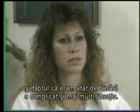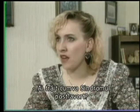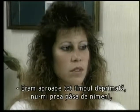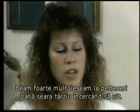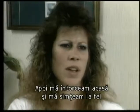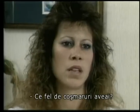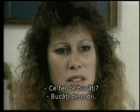Are you experiencing post-abortion syndrome at all? I was depressed most of the time. I didn't really care about nobody. I was drinking a lot, staying out late, trying to forget it. But I'd come home and wake up and feel the same way, or I'd wake up in the middle of the night with nightmares. I could see it. What kind of nightmares did you have? Just nightmares of blood, tissue, pieces. Pieces of babies? Pieces of babies.